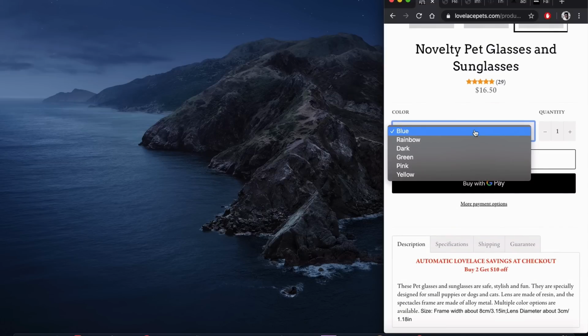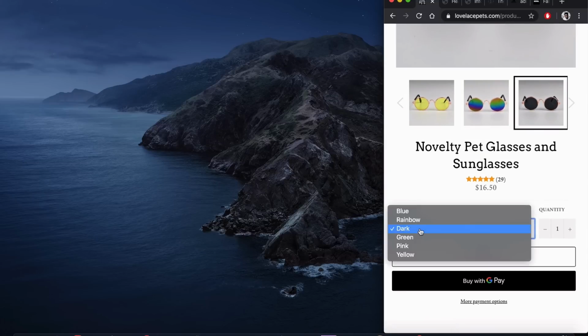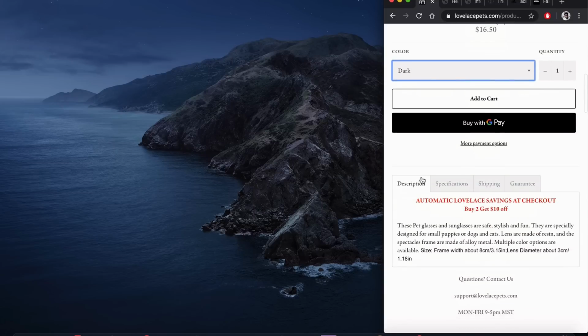If we take a look at the variants, we got a few here. I would even try and reduce this a little bit. I'd try and go for, you see this dark one right here, I'd probably make that one black, or even make it more descriptive, so that people know what it is.